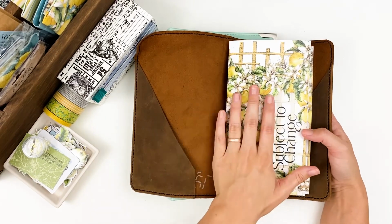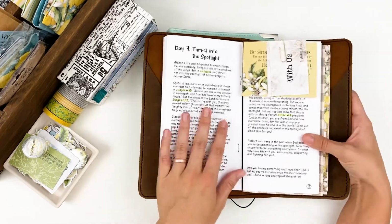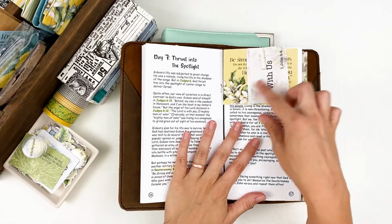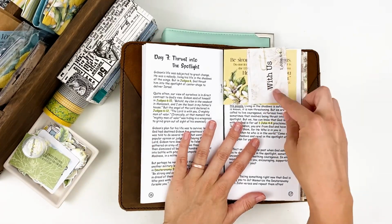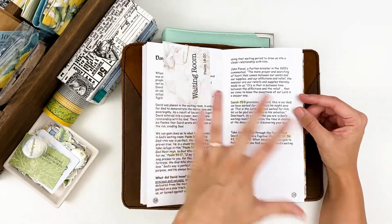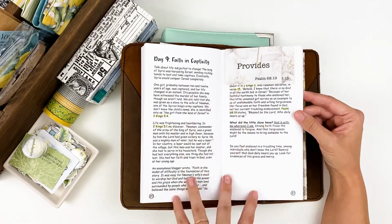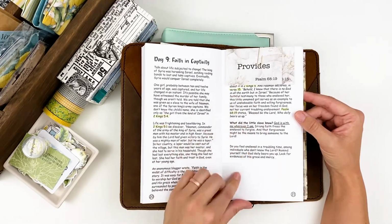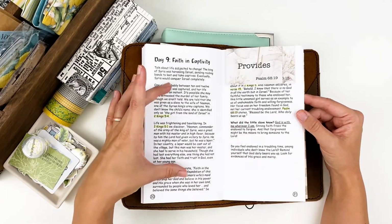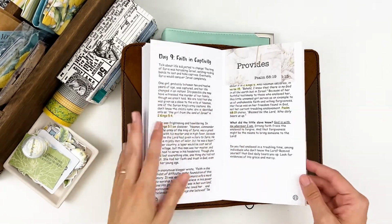So I do have the devotional booklet in this notebook cover, and I've already gone ahead and gone through and highlighted the verses, and then gone through and attached the different journaling cards and flashcards that go with each day. That way, when I go to this day to work through it, I have an idea of what I should try to use, and the scripture is already highlighted for me. So that's something that I've been working on. I'll actually go through here with some sticky notes as well, and take some notes and work through the devotional that way.